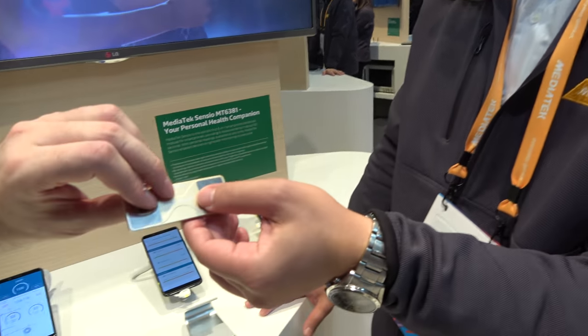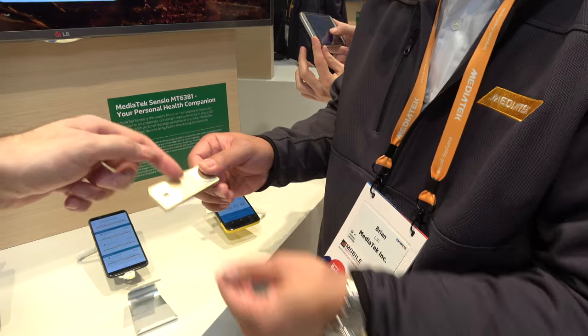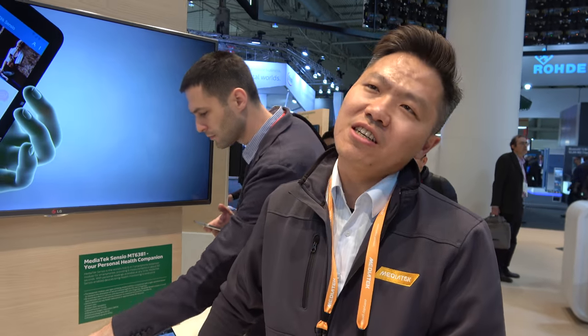The MT6381, is that an ARM Cortex? No, it's just the front end. Just a front end sensor. Right. How do you charge this? It's just a coin battery. How long will it last? It's over one year. Wow.